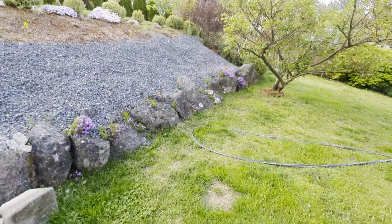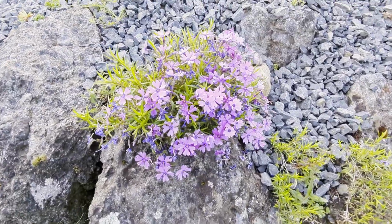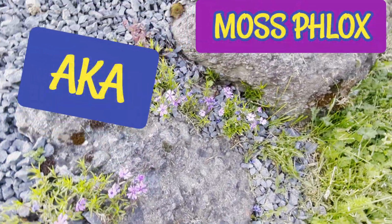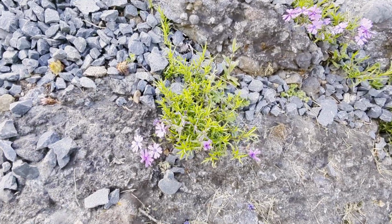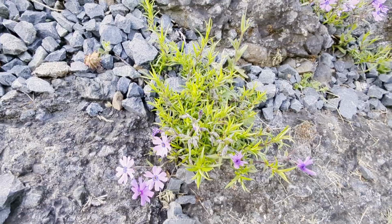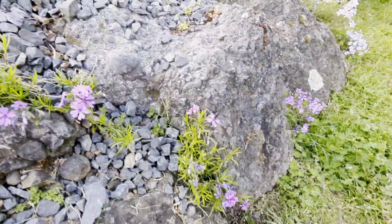But it is totally different now, and there's a lot of different ground covers on this slope. We have got the famous creeping phlox, and there is a lot of it growing between my boulders. These were all propagated or transplanted or broken off bits from my front garden, my front rock garden. I did not buy any of these.